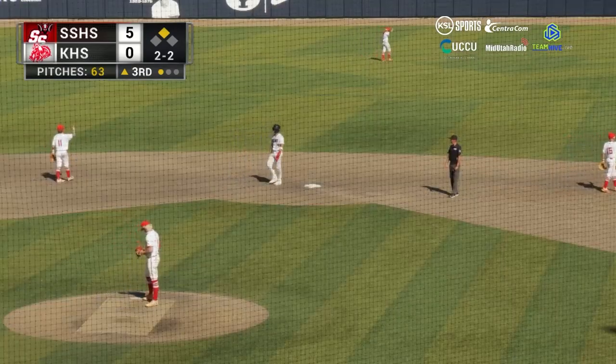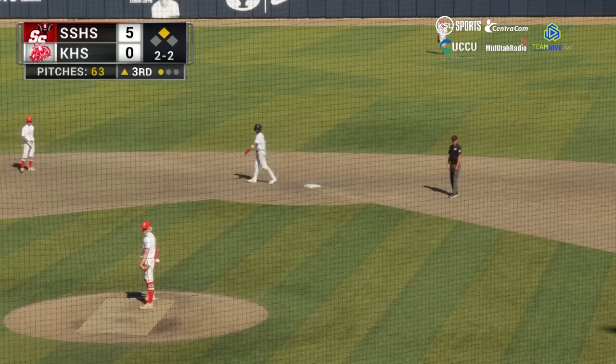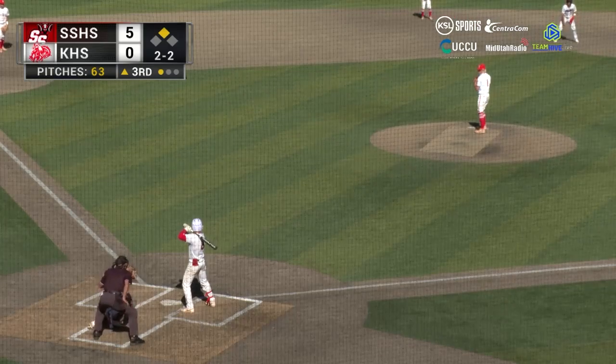Who made Lee Logan Vader throw? Yeah, Vader threw 74 is what I have in that. So he's got 35 pitches as well, 36. 2-2 count here now to Freeman with one out and one on.